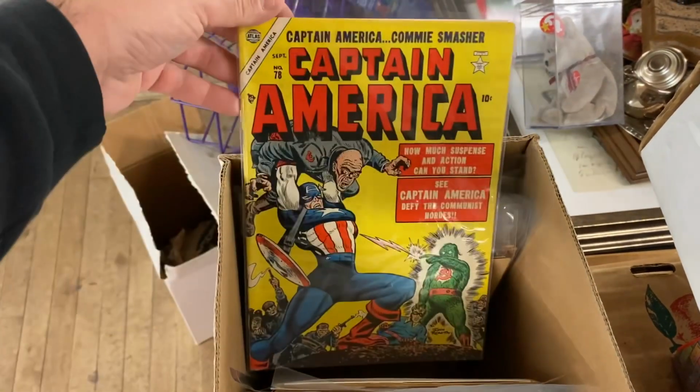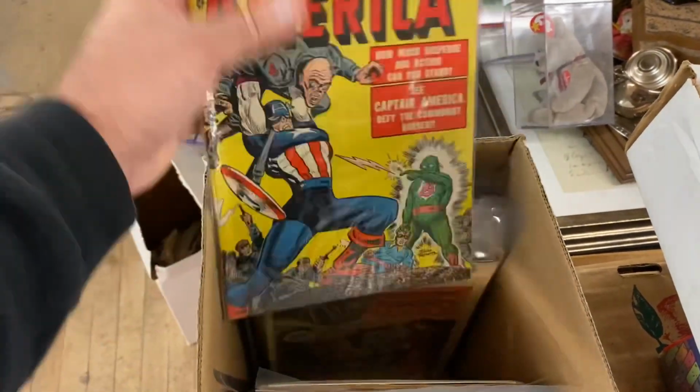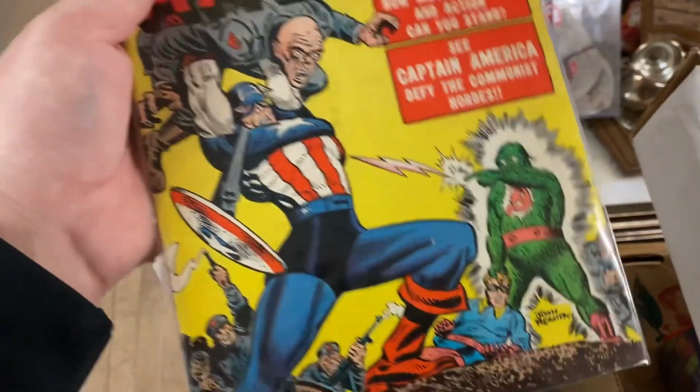There was also this early Captain America comic book hiding in there. Pretty awesome cover. I was really tempted to buy that one.